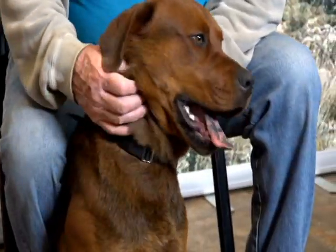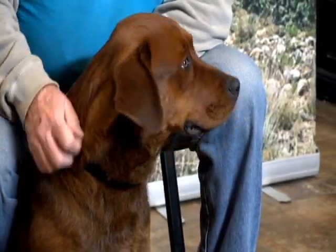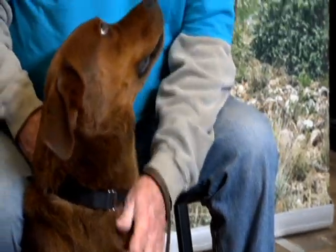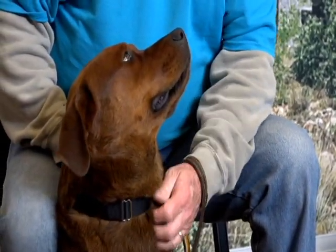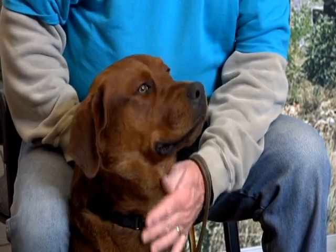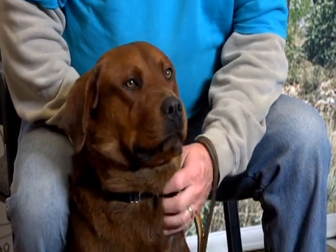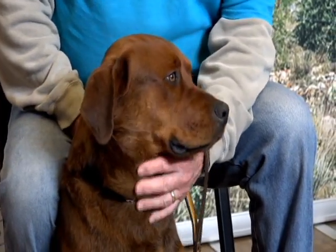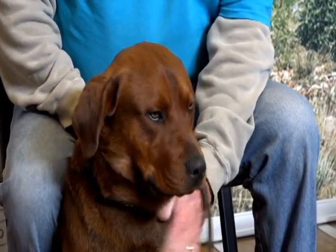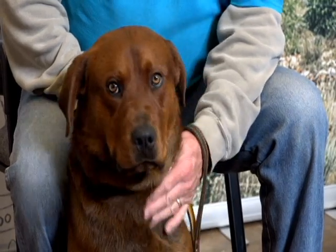He's an easy guy to walk. I think he's one of the favorites we have here. You know, a lot of the dogs here are a little bit more difficult to control, but he's just wonderful. He looks at you with those beautiful golden eyes that he has. He just kind of melts your heart. And just a great, great overall guy. Going to make someone a wonderful pet overall.